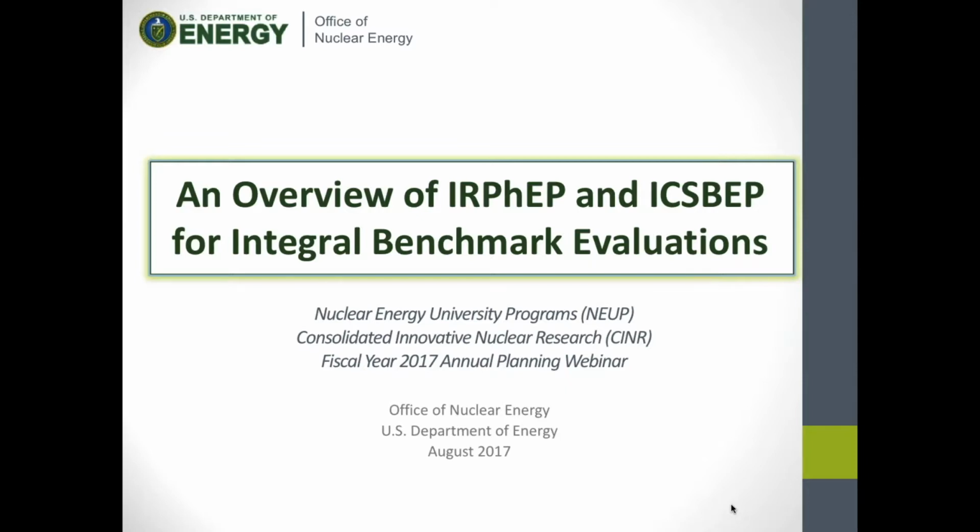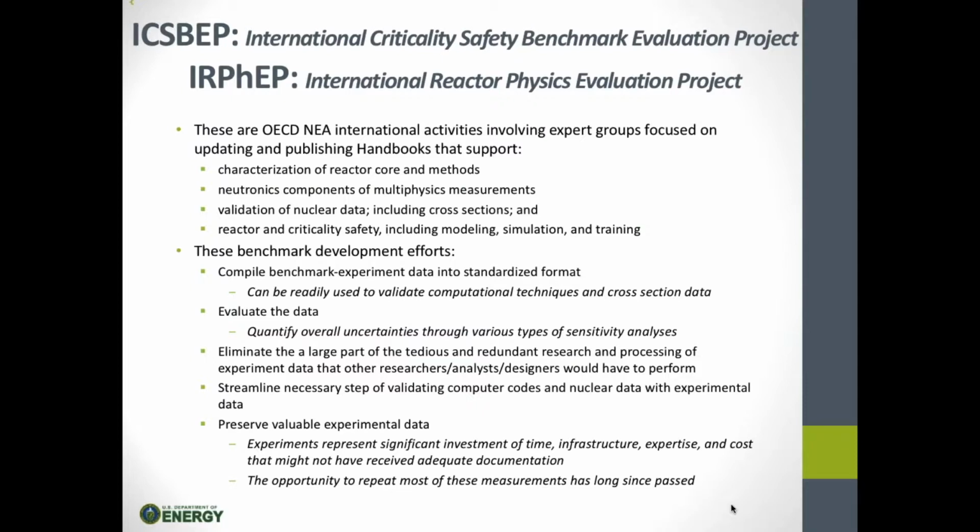They're focused on two projects, the ICSBEP, which is the International Criticality Safety Benchmark Evaluation Project, and the IRPhEP, which is the International Reactor Physics Experiment Evaluation Project. These are OECD NEA international activities that involve expert groups focused on updating and publishing two very important handbooks that support a number of areas, including characterization of reactor cores and methods, neutronics components of multiphysics measurements, validation of nuclear data, including cross sections, and reactor and criticality safety, including modeling, simulation, and training.